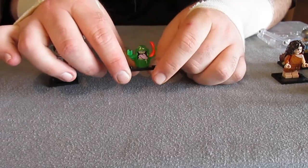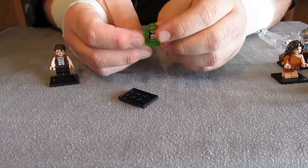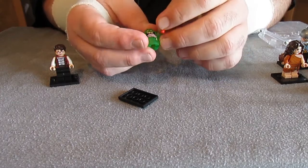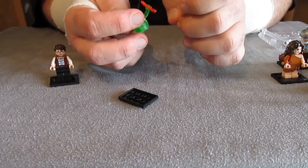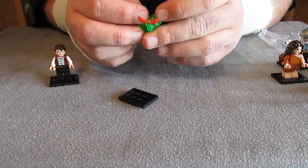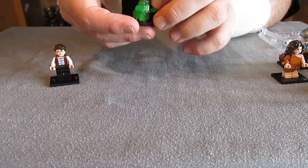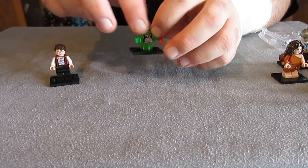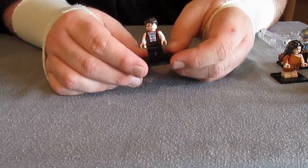Slimer. Oh, this little pudding. He's an ugly yet adorable little spud, isn't he? And he comes with a bratwurst. I like him. Nice and translucent as well. Nice counterpoint to Peter.